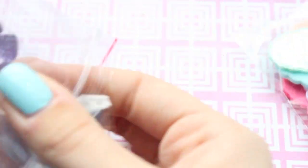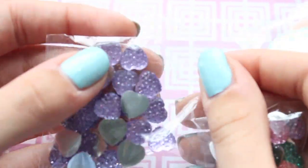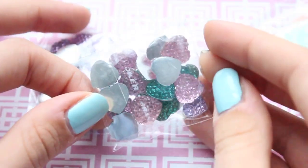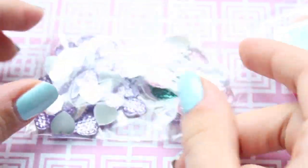Then there are these heart rhinestones, and these are so cool. This purple one has shimmery rhinestones on top of it. I don't even know how to describe them. And then there are these pink, purple, and turquoise ones, which go awesome together. And I love these. These are so, so cool.